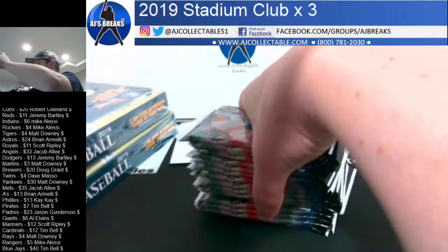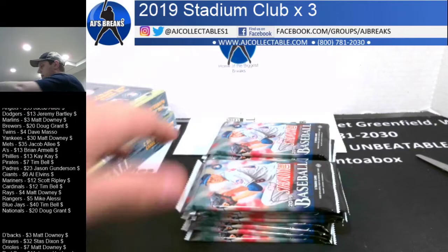Picked up some good football too. Picked up another couple boxes of the 2020. Might be able to try a PYT on that.